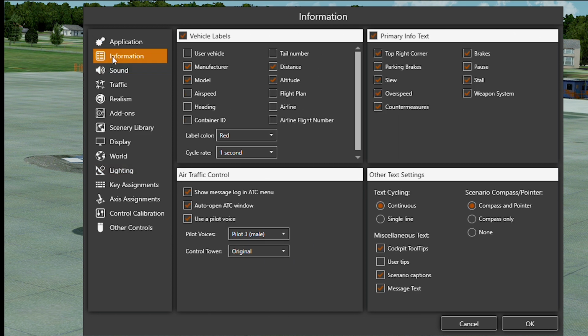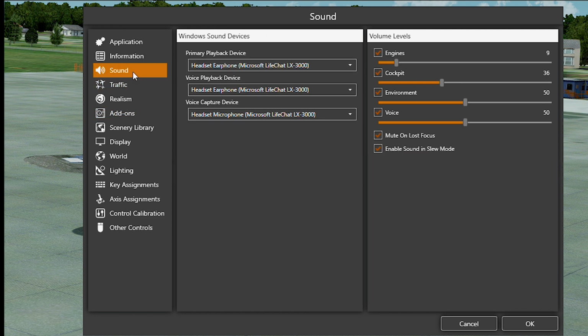Now, if we look at the information panel, it's pretty much the same, but note that there was a correction to the information, so that you can have a line of text, but you can also have the audio playing at the same time, which is kind of cool. If you use things like Air Hauler or what have you, that's kind of cool. Sound is pretty much the same, but they have added enable sound in slew mode. Not that I'm particularly bothered about it, but you can have that if you want to.